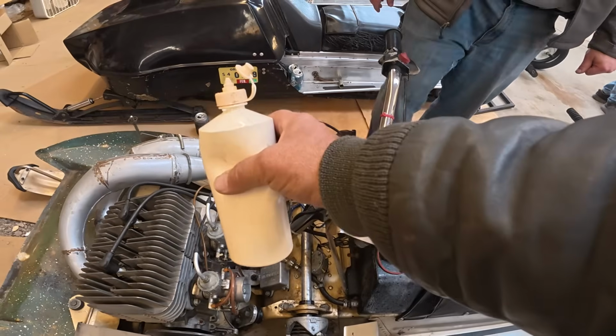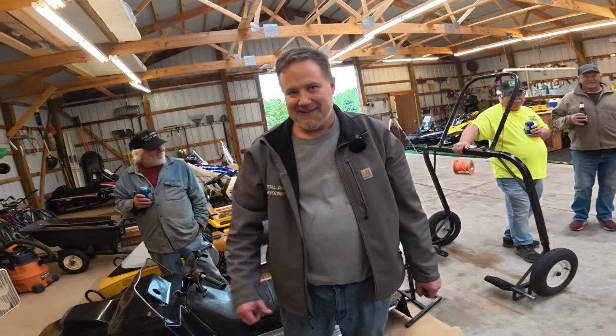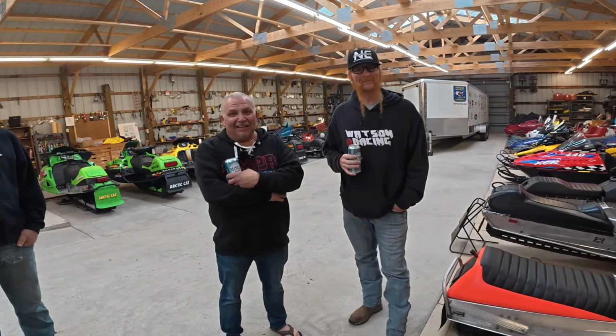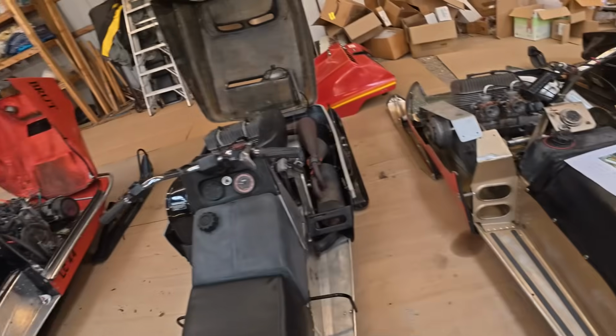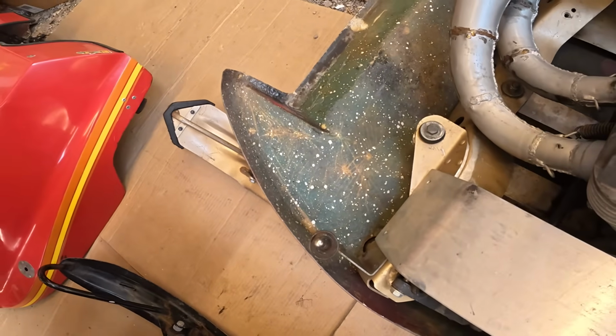Hey boys, that motor needs some help. Jetting by Nutter needs a little love. Do you realize how original that sled is? That is a shockingly original sled, and she's going to run for somebody. Take a look at the belly pan. The clutch is a little stuck. Mike wants you to see the white speckles in the belly pan.